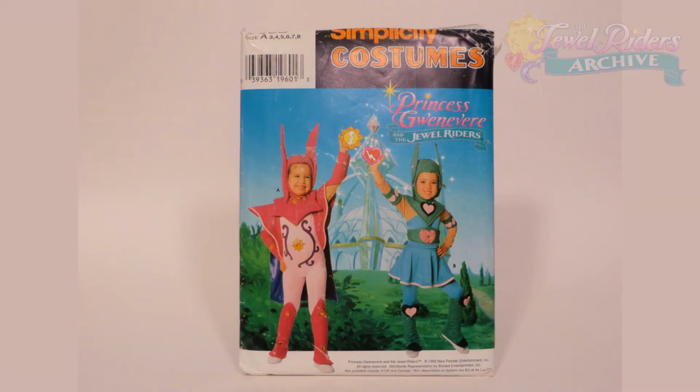We're here today with another one of our Archive Showcase segments, and today we are reviewing the costume! So this is a 1996 costume from Disguise Inc. And I saw this from the Simplicity costume patterns, where you were able to create the costume, and this one was a ready-to-make costume. And I saw this in stores.